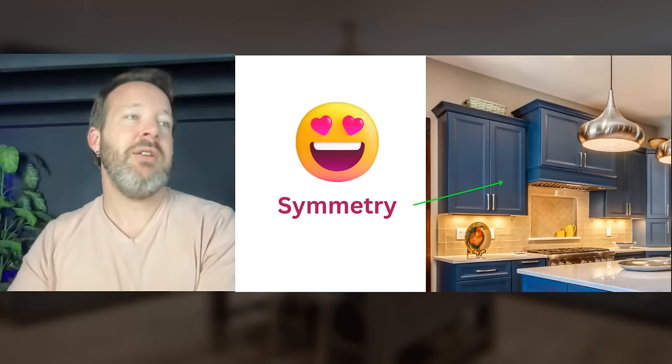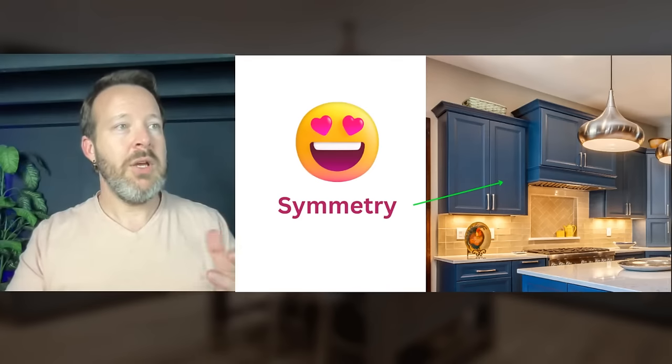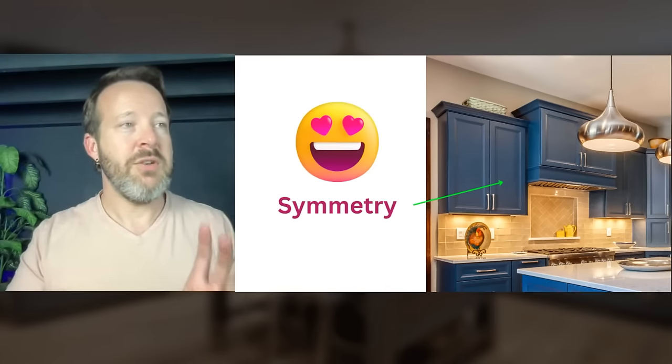All right, the first thing I love about this kitchen is the symmetry. I love symmetry. It's not always necessary, but I do love it. Now, in this case, again, those doors are hinged so that when you open them, it's in your face.